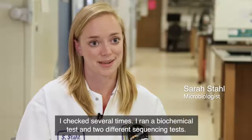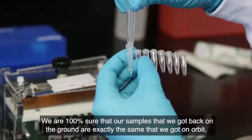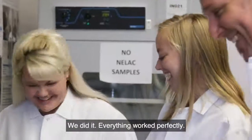I checked several times. I ran a biochemical test and then I ran 2 different sequencing tests. We are 100% sure that our samples that we got back on the ground are exactly the same as what we got on orbit. We did it, everything worked perfectly.